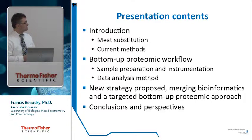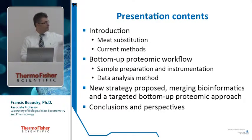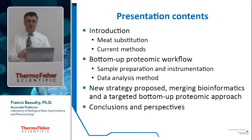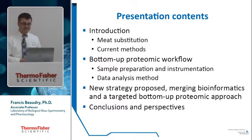Some data analysis, and specifically the new strategy we propose that merges bioinformatics with a targeted bottom-up proteomic approach instead of an untargeted approach. And I will present some conclusions and perspectives as well.